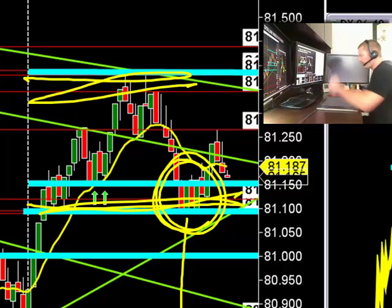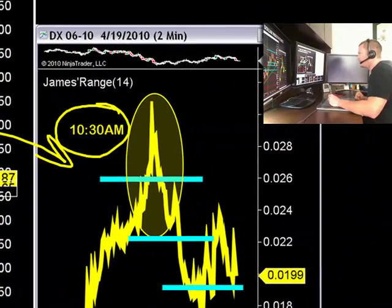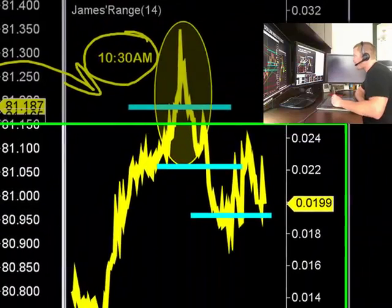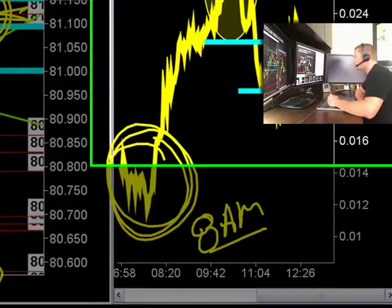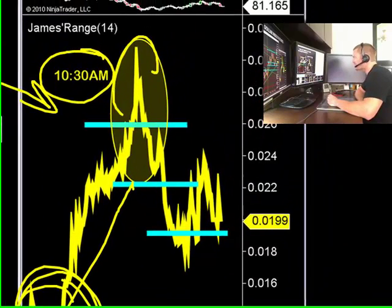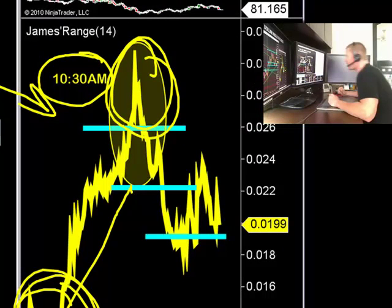But here's where, if you guys were with us this morning, I said, guys, something is up out there and we may not know what it is just yet. Look over here at the ATR now at 10:30. We've gone from these lows at 8 a.m. on the ATR, jumped all the way up here, and now we're testing highs on the ATR. Extremely wide range here now.